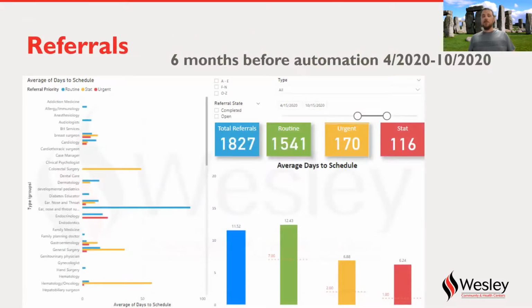The automation is also giving me the ability to look at our workflows and assess whether they're effective. For example, we discovered a gap in our referral process. We noticed that our referral numbers were really low, but digging further, we also noticed that our telephone encounters seemed really high. Our average days to schedule a referral were also well above what we wanted them to be.